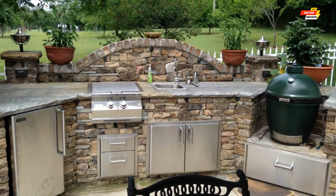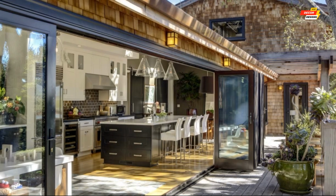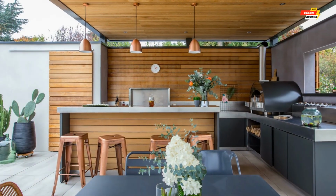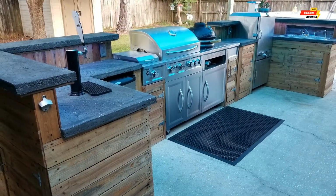How to decorate your modern outdoor kitchen to look good. To create a stunning modern outdoor kitchen, consider these decorating tips. First, minimalist design. Embrace clean lines, neutral colors, and sleek materials for a contemporary look. Second, functional layout. Optimize the layout to ensure efficient workflow and comfortable movement.